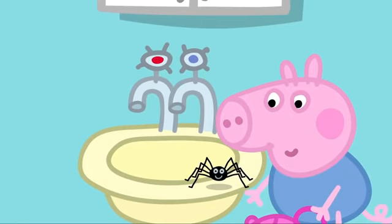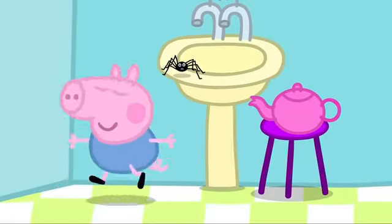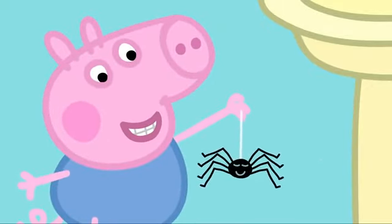George has found a spider in the sink. George wants the spider to be his friend. George likes the spider. The spider likes George.